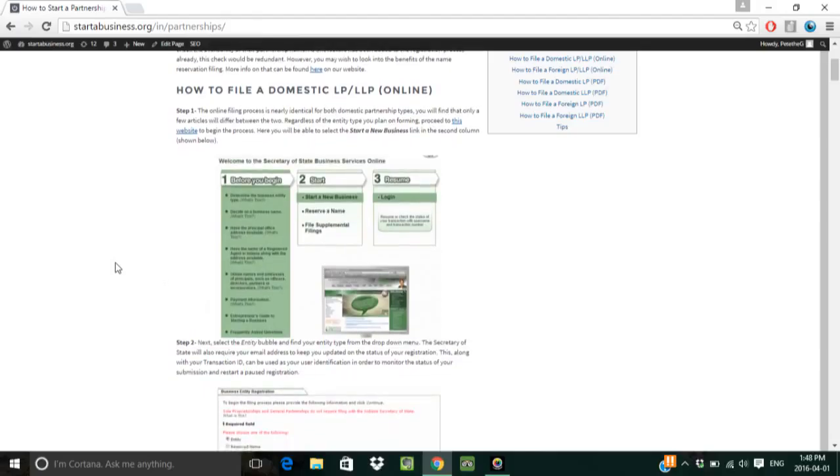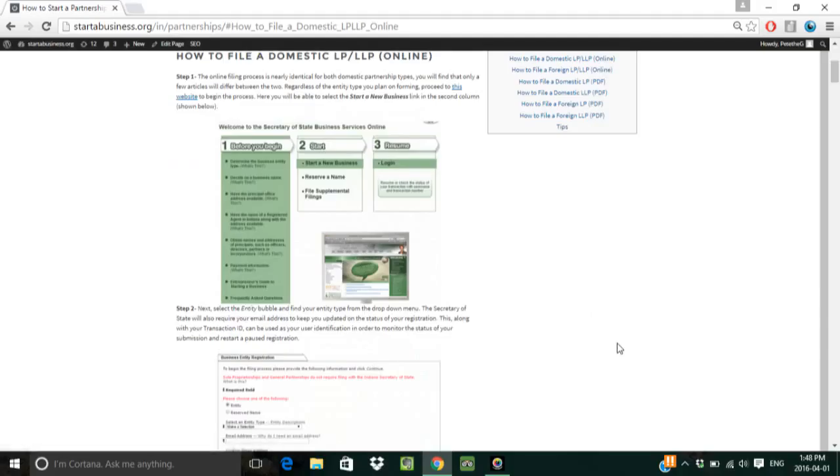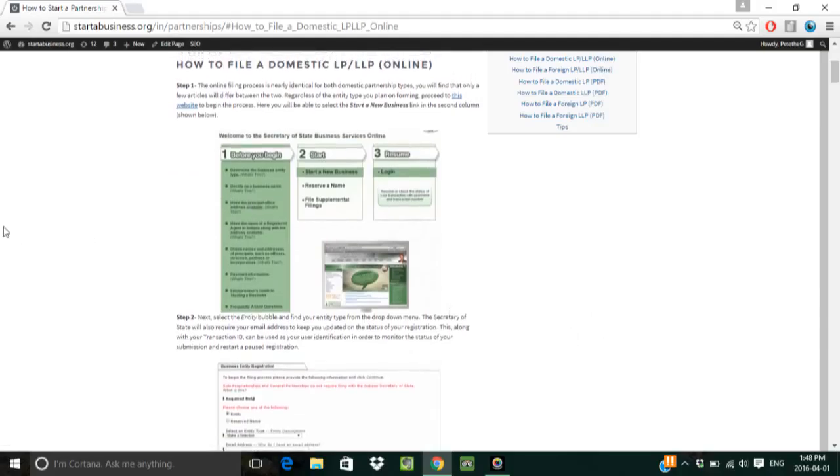So the domestic LP and LLP online filing process and the foreign LP and LLP filing processes are really similar. So similar, in fact, that I've incorporated both of them into one here. I'm not going to go over the foreign one because essentially it's the same, but we'll just do one, and I'm sure you'll be able to figure it out.